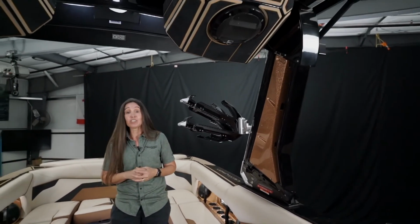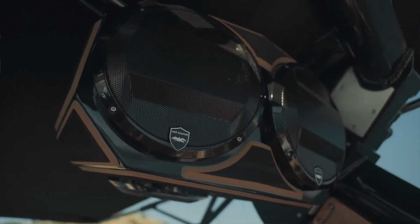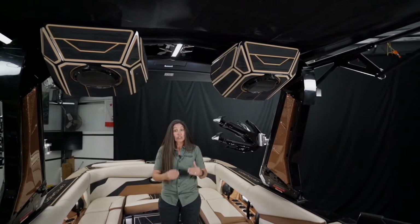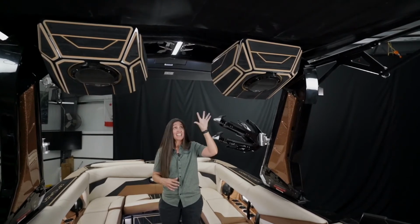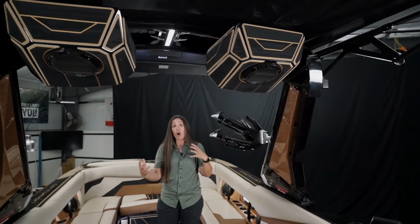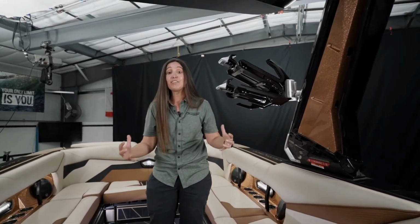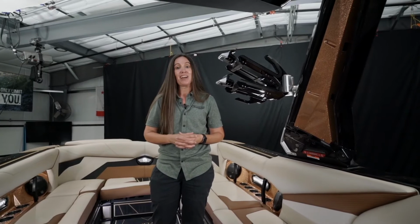This is the Warrior sound system by Wet Sounds. This particular stereo system puts custom stereo systems to shame. It has 8 8-inch speakers on the interior that are exclusive to us from Wet Sounds. It also has 4 10-inch Wet Sound speakers in the cans that are mounted in the tower, and another 2 8-inchers shooting down. It allows you to change the zones, the different speakers that are on at different levels at different times, but this thing sounds amazing. Why? Because it's spilling sound into this huge interior from so many different angles at such a high power. If you want that, you've got major sound coming out of this boat.